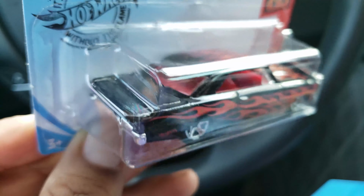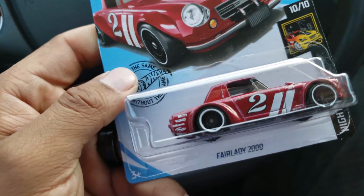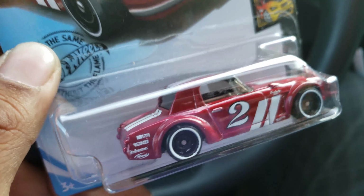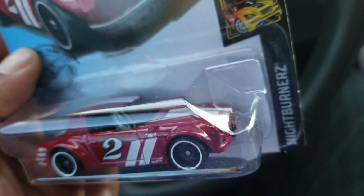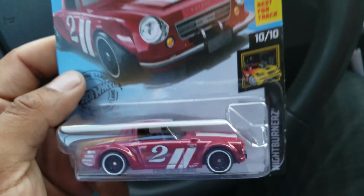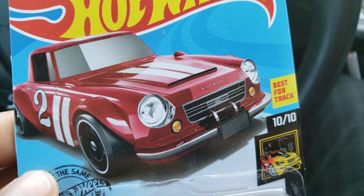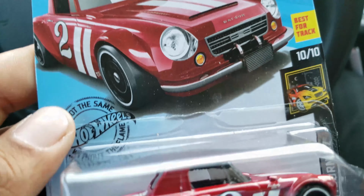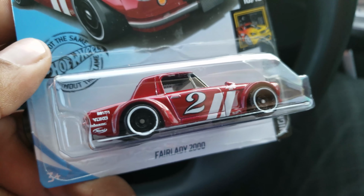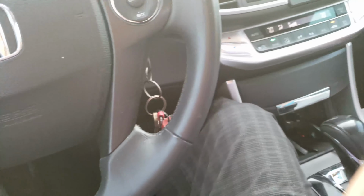Looks nice. But damn, this one right here though, Fairlady Z 2000. This thing is just super nice. It kind of looks like a red edition, but this is just the regular and very nice, man. Datsun. Hopefully we can get some real riders up in this one, you know what I'm saying? But yeah, let's see what else.